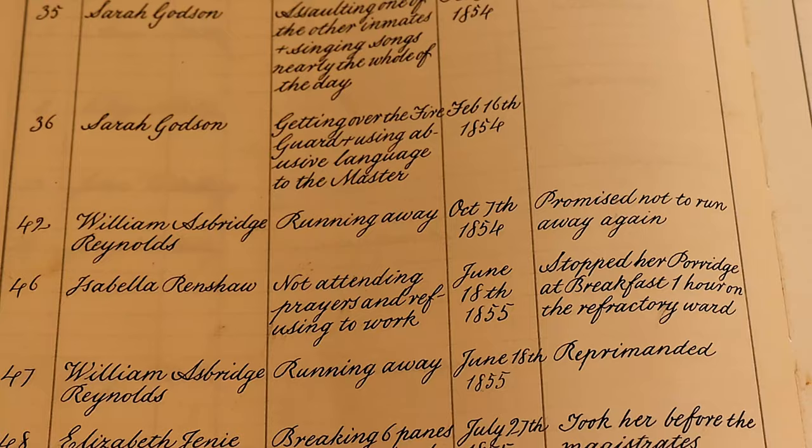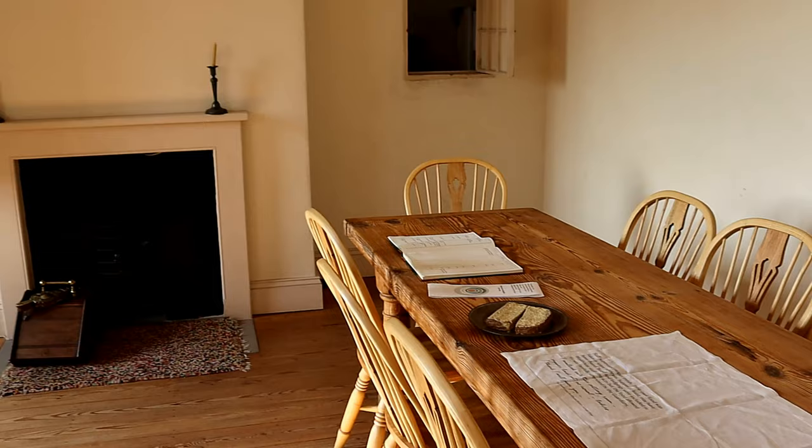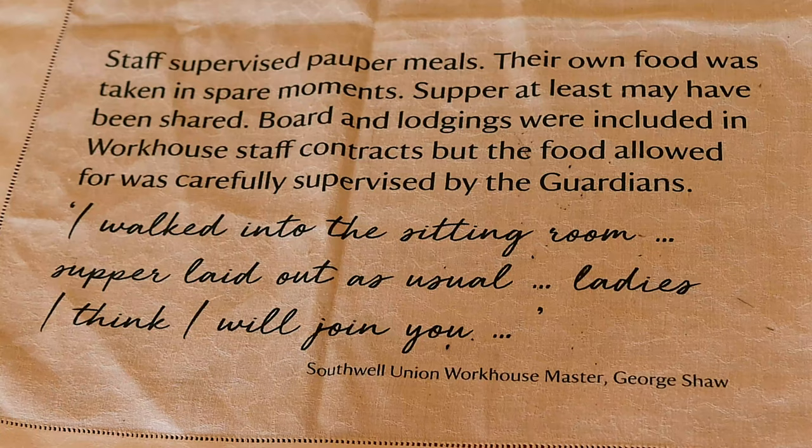For any that sought refuge in the workhouse, there are a number of ways this could be done. In an emergency, the destitute could arrive at the gate and be admitted by the master to a receiving or casual ward, where they would wait until the next meeting of the guardians, who would decide if they needed to be admitted.